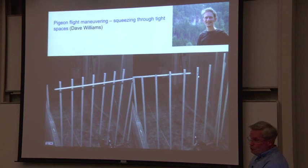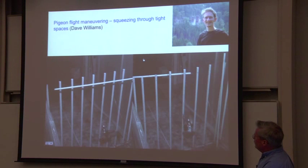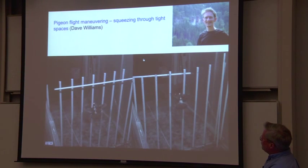So my new postdoc on the project, YT, went off to Janelia Farms, which is a big neurobiology research center down at the Howard Hughes Center. So Dave Williams joined the lab, and he's developed a pole array where we can control the spacing of the poles. And we've actually determined, the question was how do pigeons navigate through tight spaces? How do they squeeze through? And there's basically two strategies. Pigeons use either a wing pause strategy or a fold back pattern. So on the left is the wing pause pattern.